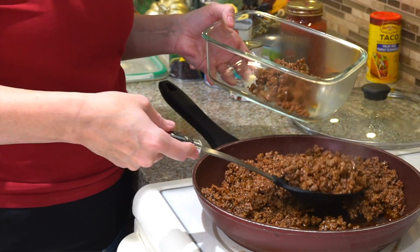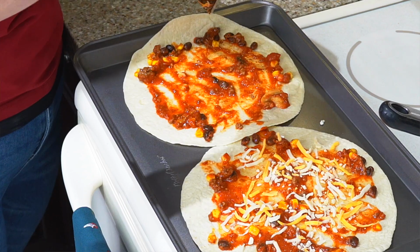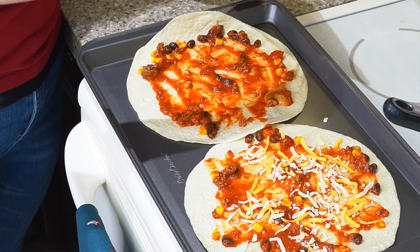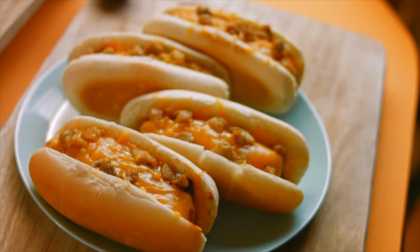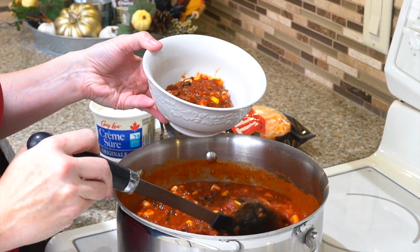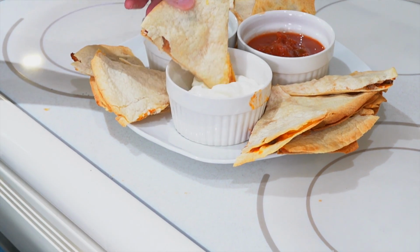Set aside half of your taco meat and use the second half for Tex-Mex chili, or chili cheese quesadillas, or chili cheese fries, or chili cheese nachos, or chili cheese hot dogs. Whatever kind of chili cheese stuff you like, you're able to get 3 delicious meals out of 1 pack of ground beef, saving your family a ton of money and saving you time.